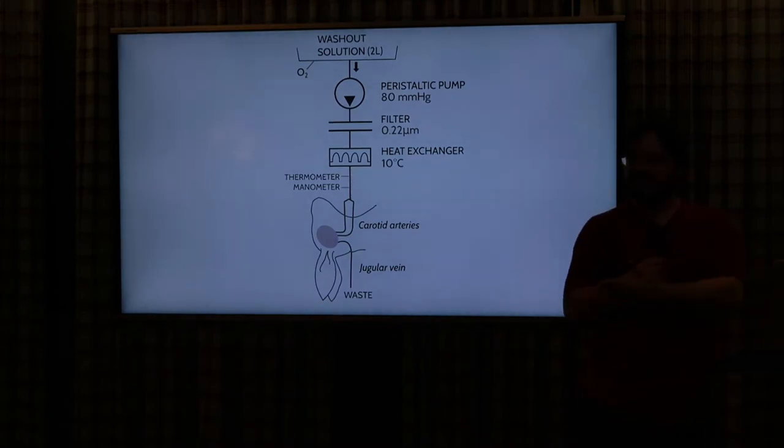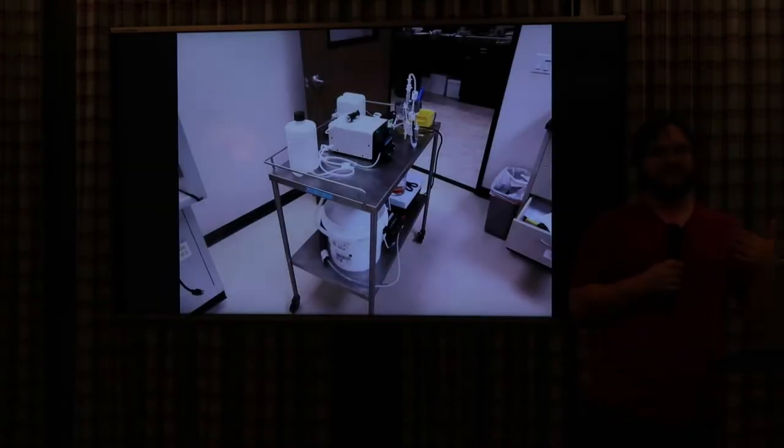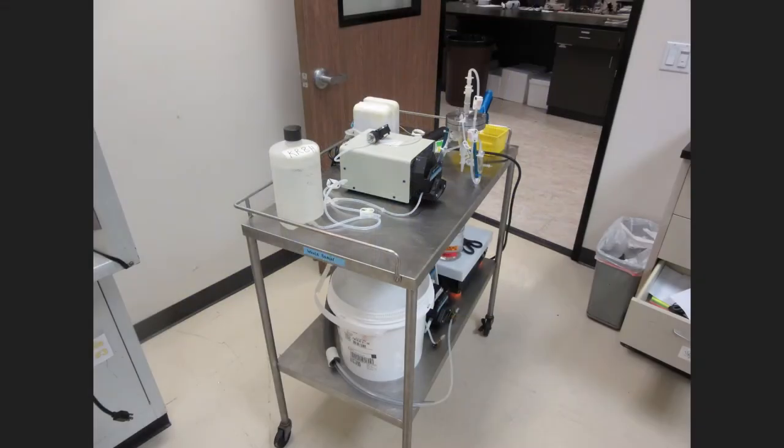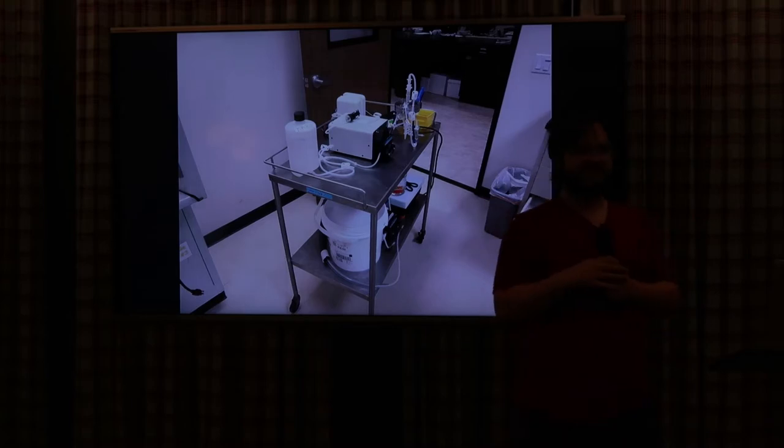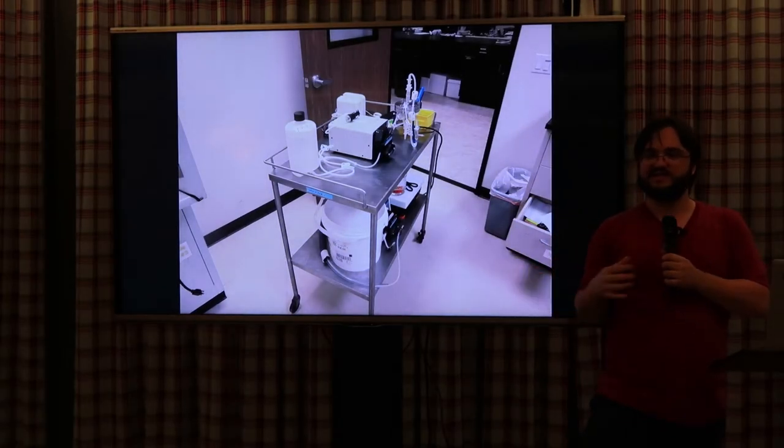And this is what it looks like in the abstract. This is what it looks like in the real world, all right? So this is that pump, this is that filter, right? And the heat exchanger is down here. It's got a little power supply to keep it going. And this is what we used to actually do the first stage of this procedure.